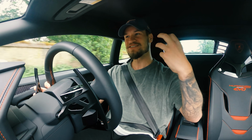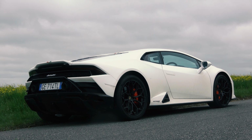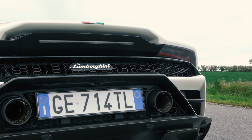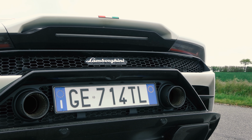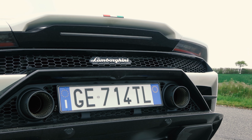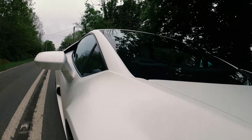It has the same central exhaust exit points to enhance the aerodynamics across the bottom of the car, so you have a full rear diffuser rather than having to implement the exhaust. So that's why the exhaust systems are raised up for aero, and it just sounds insane.